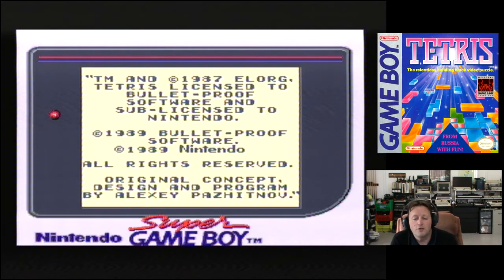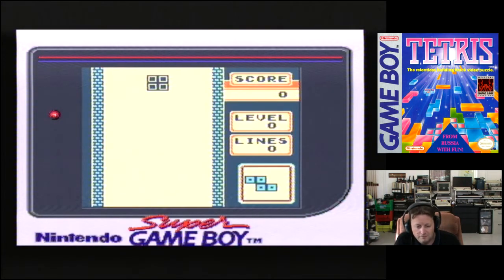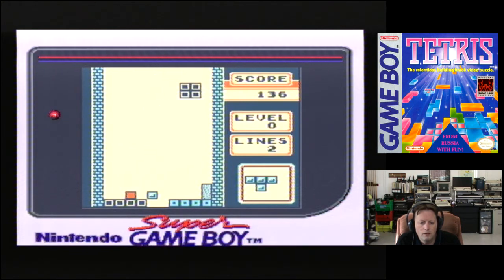So here we have Tetris, so 1987 and 1989. This is the game that came with Western Game Boys. I'm not necessarily particularly good at it. This is something you've probably all seen lots of times. I'll try and get rid of one line, which looks like it's not going to happen for a little while. Always get off to a bad start. There you go, got rid of a couple of lines.